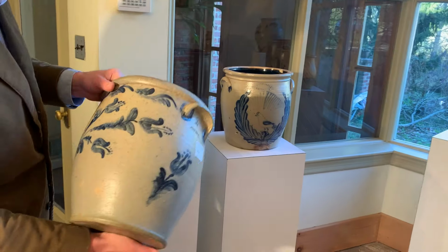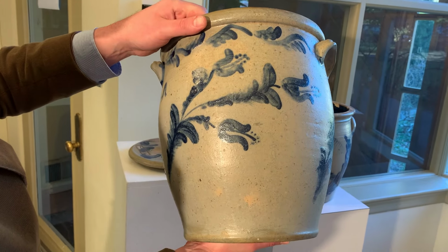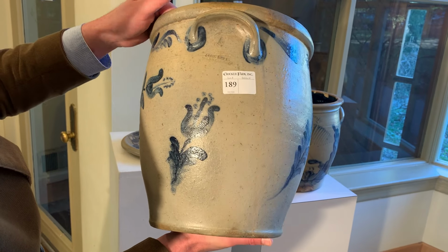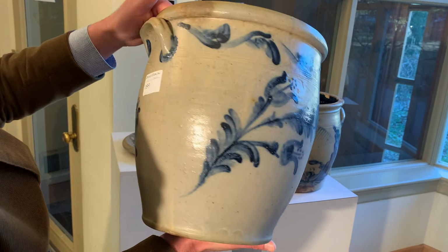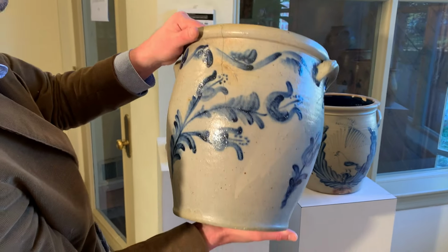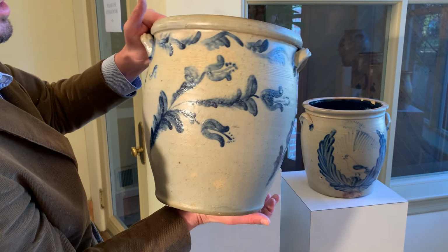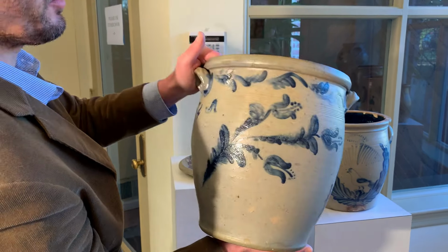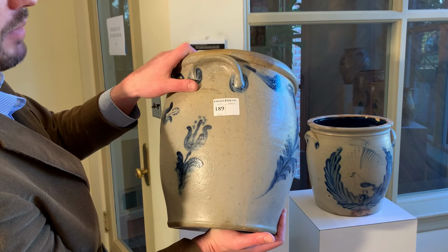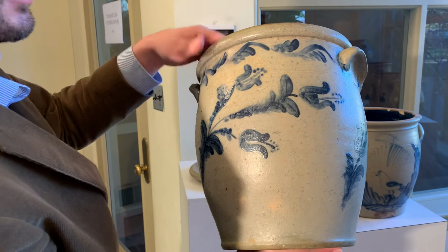This is closely related to the Solomon Bell presentation jar made for Tilly Bell at John Bell's Pottery that we sold in our last auction. In fact, it was probably made on the same day, and it may have been thrown by Solomon Bell. The cool thing is we know exactly who decorated it and who it was given to. So we have John Bell's maker's mark here, made at his pottery, of course, and that decoration bears that out.